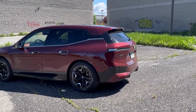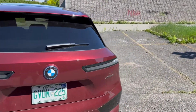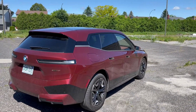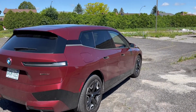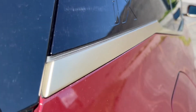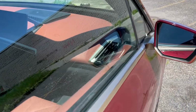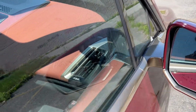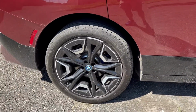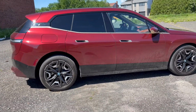And here, okay, the color is called Aventurine Red Metallic. And what makes it kind of cool and less cool is a titanium bronze accent package. You see that? That's not satin chrome, it's bronzed, and it actually carries on the inside. Yeah, you can see that right there around the vent. And this thing has the optional 22-inch tires and wheels. I don't know, I'm blown away by this spec.